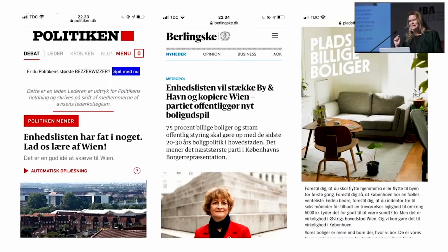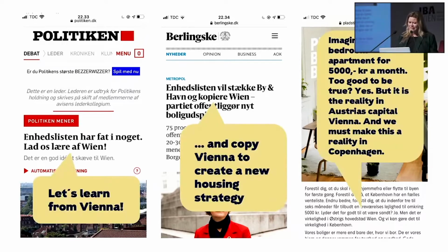And I think that there's a very interesting link here, because I took a few screenshots from newspapers last week, because we have a general election coming up in 12 days. And everyone is talking about Vienna. You are really the talk of the town.